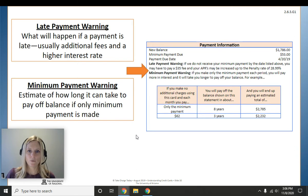And the minimum payment warning. So the late payment warning says, if we do not receive your minimum payment by the date listed above, you may have to pay a $35 fee and your APR may be increased up to the penalty rate of 28.99%. So they're going to tell you on there what's going to happen. It's up to you to know that and to not pay it late.